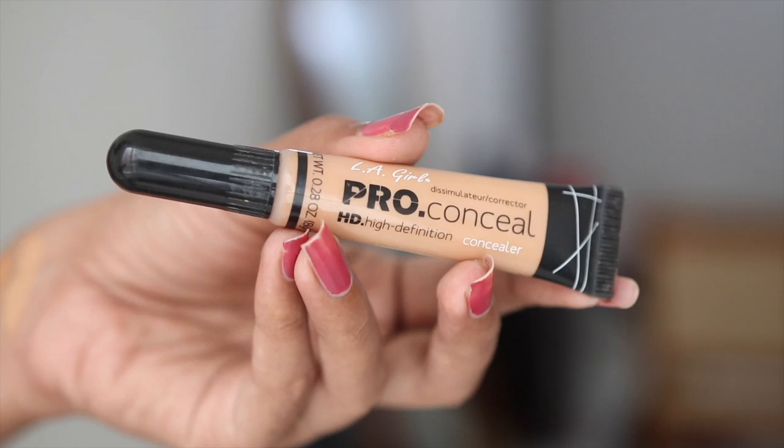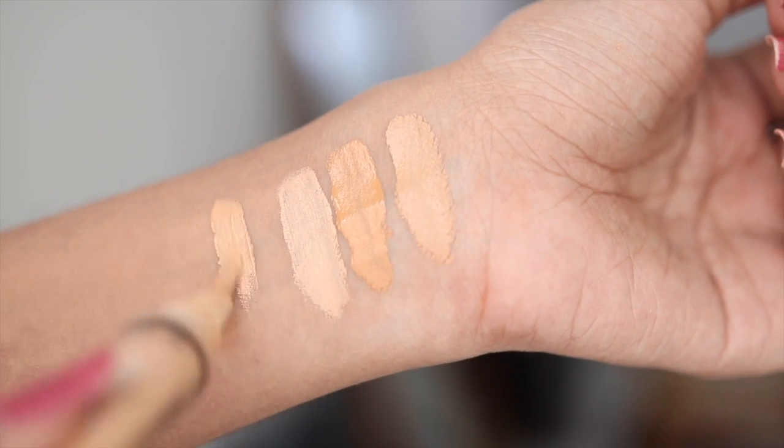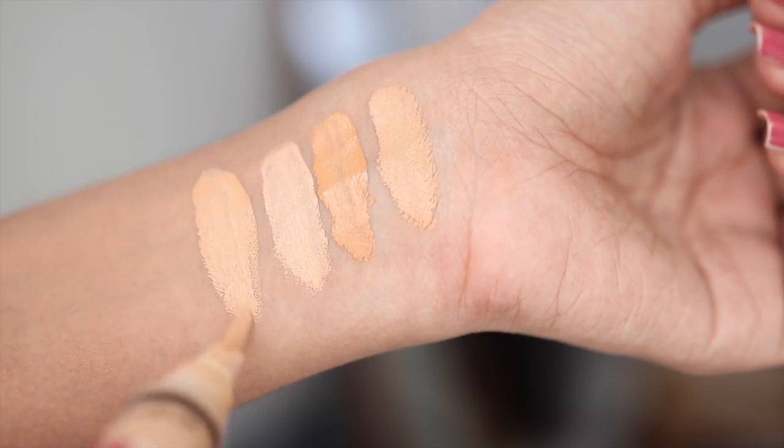So the next in my list is one of my old favorites. This is the LA Girl Pro Conceal HD. I wear the shade medium beige. Now the applicator tip is pretty unique. This is a brush style applicator.